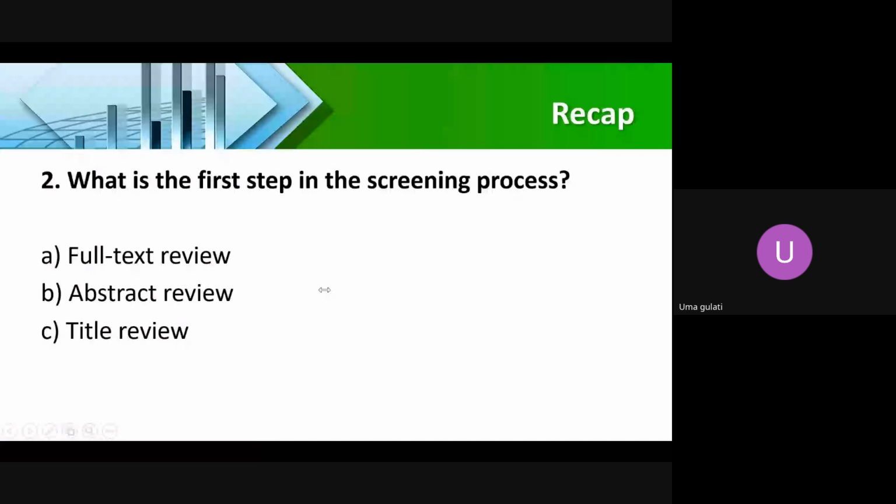This is showing the previous slide. Yeah, C. C. In preview, I can see the same slide. Now it's coming. Okay, thank you. Which option, ma'am? It will be the title review. C. Yes. The first step is the title itself.